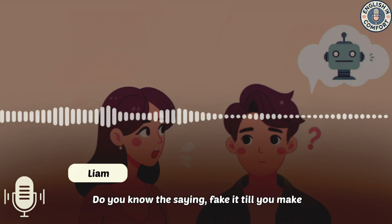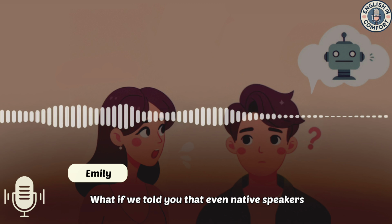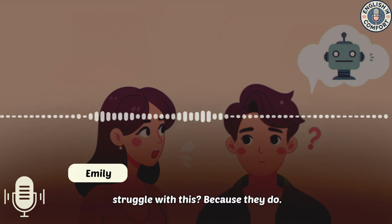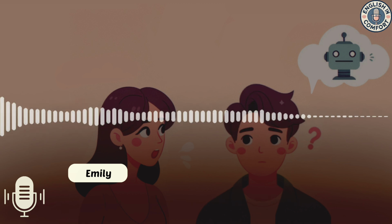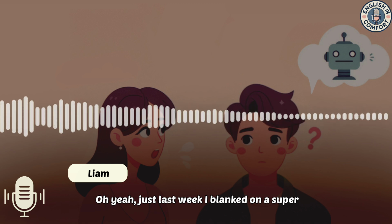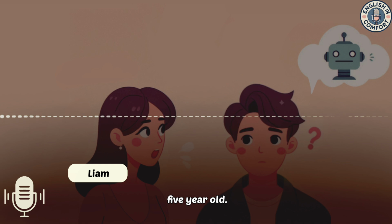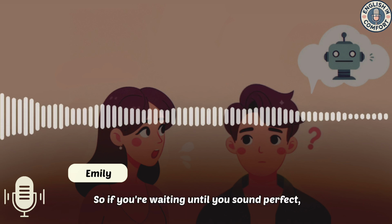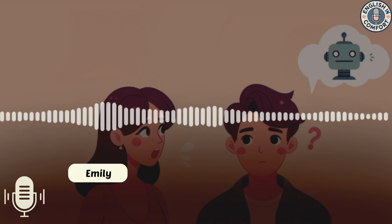Do you know the saying, fake it till you make it? What if we told you that even native speakers struggle with this? Because they do. They mess up, they forget words, they have awkward pauses. Oh yeah. Just last week I blanked on a super common word and had to describe it like a 5-year-old. So if you're waiting until you sound perfect, don't. No one speaks perfect English, not even native speakers.